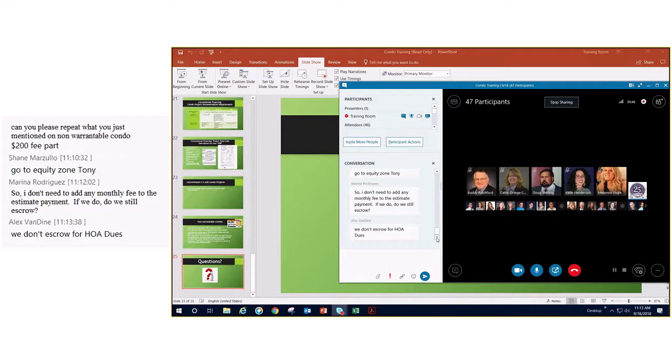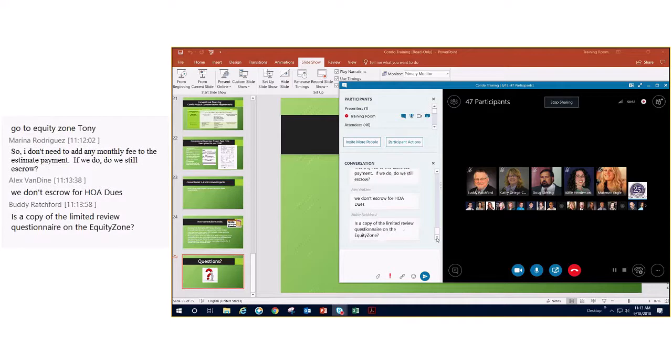So, Alex, yeah, you're correct on that. I'm sorry, I misspoke on that. We will count the escrow dues in the DTI just to make sure your borrower qualifies, but yes, we won't necessarily escrow for them.